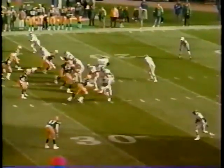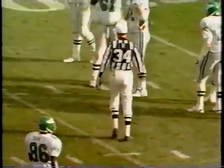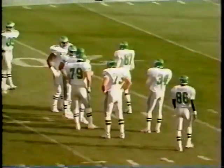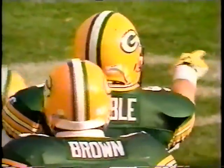2nd and 20. Robert Brown may be caught from all sides. Drop. Intended receiver was Pat Beach. But there was a flag on the play. We'll see what the call is. It appeared to be defense offside encroachment, which of course means that you have a free play on offense. Repeat, 2nd down. It would have been nice had Pat Beach been able to hold on to that football, but he didn't. The Eagles, of course, pick up 5 yards, but the downfield pass would have been superior.